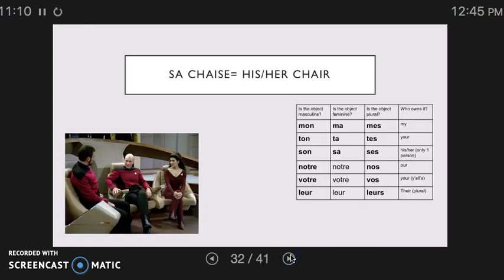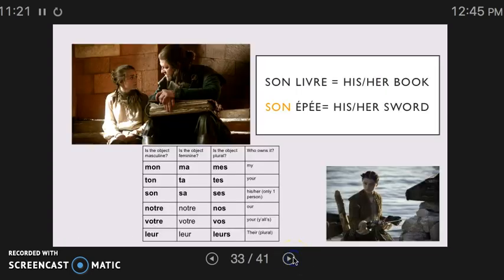Same thing with sa chaise. Well, whose chair are we talking about? Even if we are talking about the captain's chair, Picard's chair, it is sa chaise because the chair itself is always feminine. If we're talking about Ariana's book, it's just son livre because livre is masculine. And even though épée itself is feminine, we're going to use son épée because it starts with a vowel sound, and we don't want sa épée, which is two vowel sounds in a row.